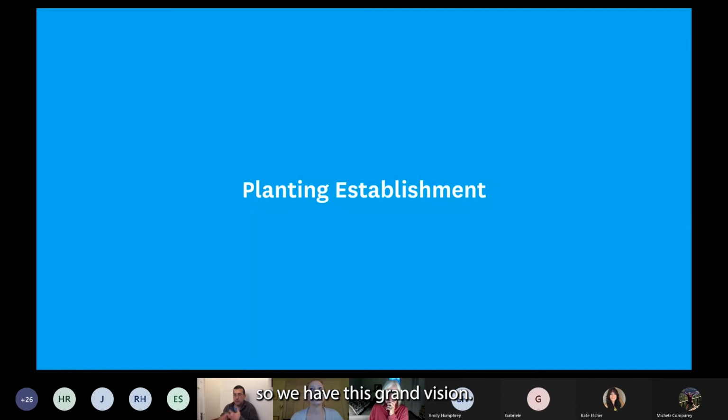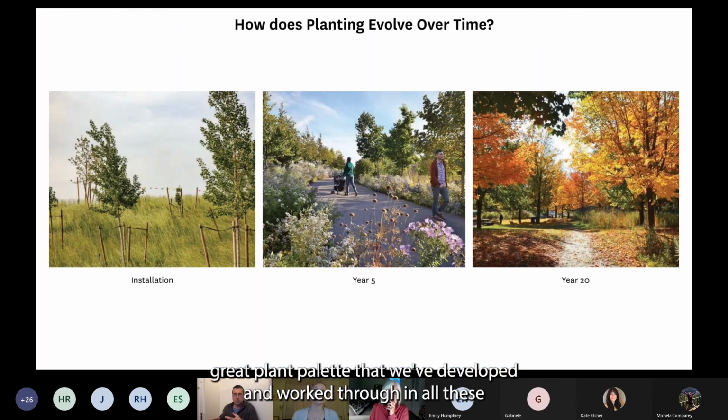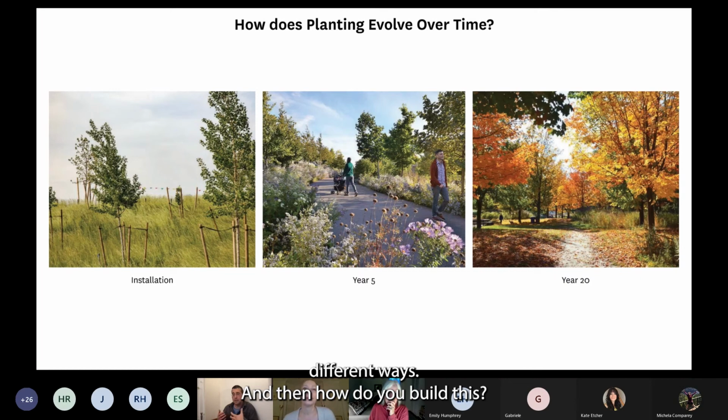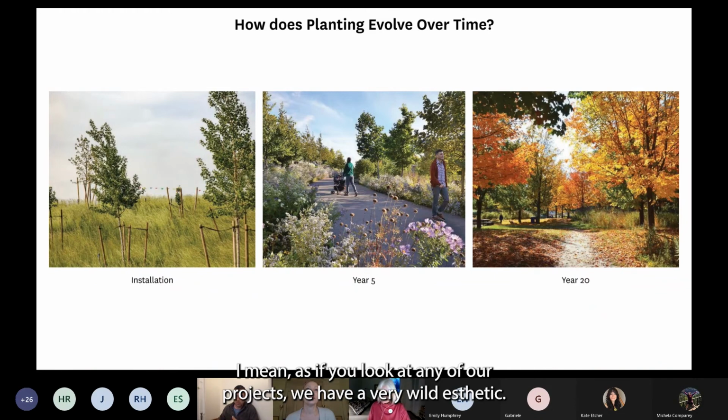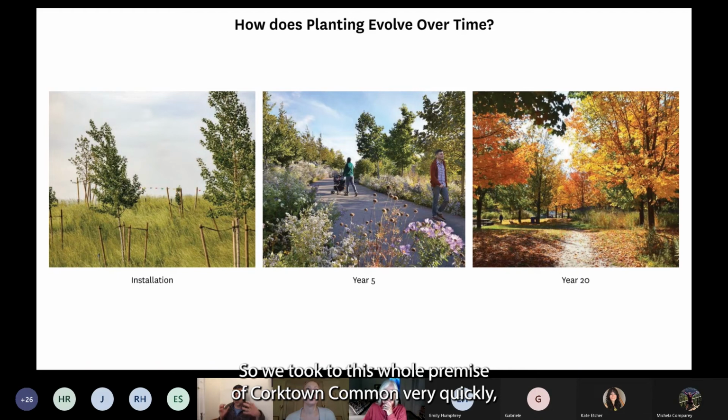So we have this grand vision, we have this great plant palette that we've developed and worked through in all these different ways. And then how do you build this? How do you actually get plants growing and established once the material's been sourced? This is something that we deal with daily on our projects and really have put a lot of effort in trying to be strategic about how a park develops and how we can be involved in that. And it's really setting a process in motion. If you look at any of our projects, we have a very wild aesthetic. So we took to this whole premise of Corktown Common very quickly, but it's really about setting this process in motion.